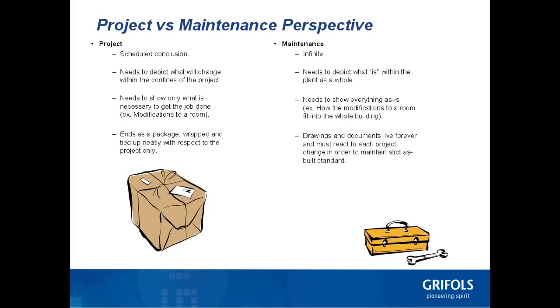And a project ends as a package. It's all neatly tied up and wrapped, and it's just what the project did. When you're thinking about maintaining a facility, they live forever, and they've got to react to each project change in order to maintain that strict as-built standard that you need, because when the next project starts, they need to see that as-built standard of the entire facility. And when there's any kind of maintenance work going on, the technicians that are out there turning wrenches and connecting wires, they need to have what's as-built.